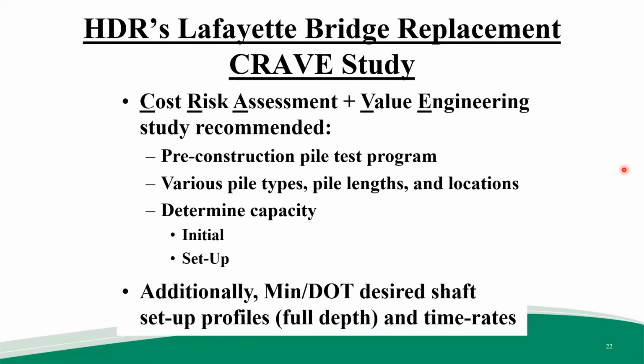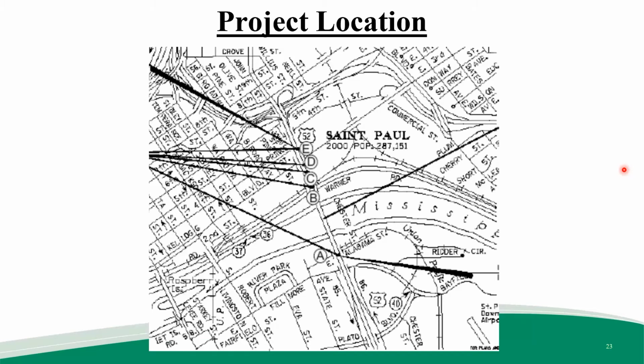The Minnesota DOT was also interested, as long as we were doing the test program, in developing shaft setup profiles, that is, shaft setup as a function of depth or elevation, and time rate of setup. We were contracted simply to perform the test program. We weren't involved in the final design or installation of the bridge, but only this recommended test program.